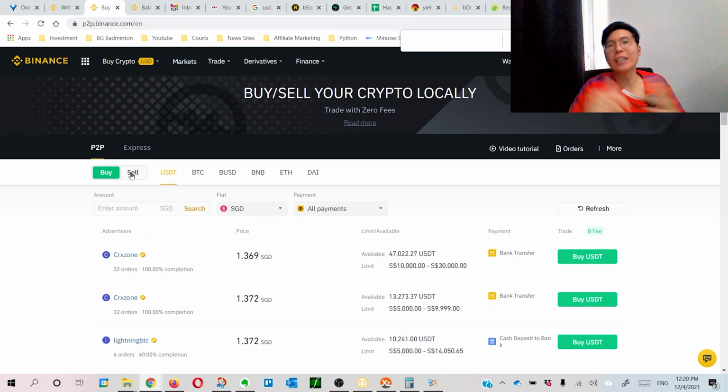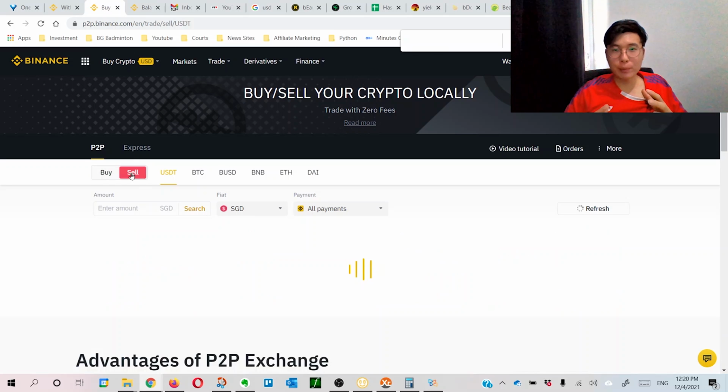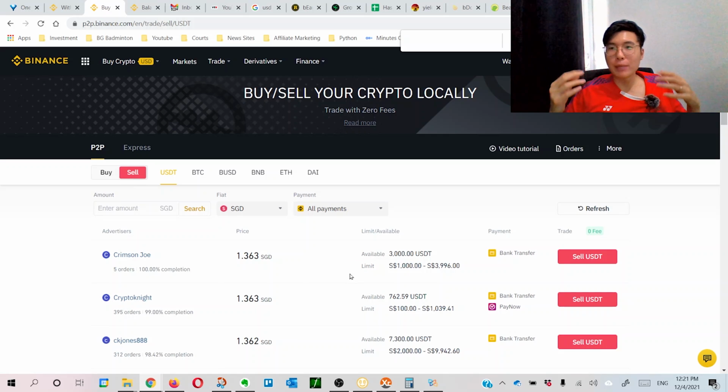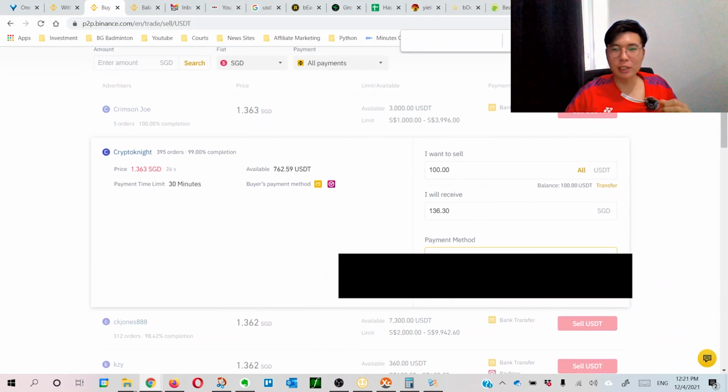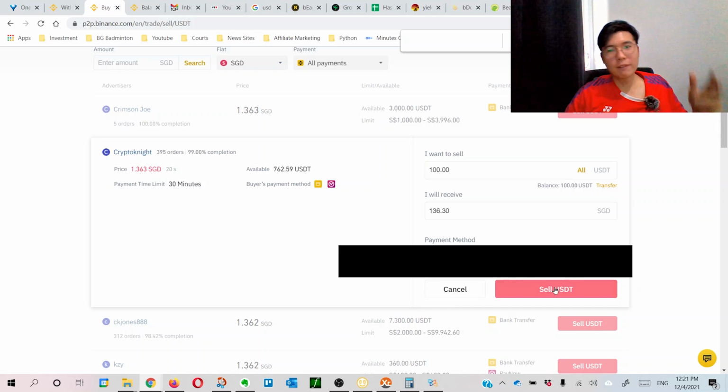Finally, let's do the transfer proper. So head over to the P2P function, click on the sell page tab, because that's what I'm doing. I'm selling my 100 USDT. Find the right seller that meets the limit requirement. I click on sell USDT, max out my USDT, scroll to the bottom, select my preferred payment method. In my case, it's PayNow Phone Transfer. Click on it, double confirm, sell my USDT, and voila.